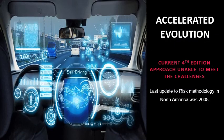So what we see happening is an accelerated evolution. It's not so much that the risk is greater, but it's the rate of change, as the word acceleration implies. Things are happening at a faster rate, things are changing at a faster rate, and our current 4th edition that we have in North America has now become unable to meet the challenges of this new complex analysis that is required for risk mitigation. We're talking about 12 years ago, the golden standard was published, and it's still the playbook in use today.